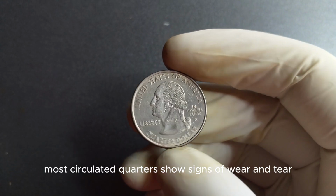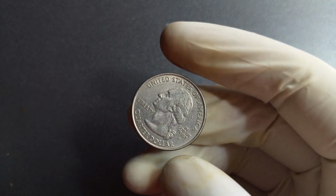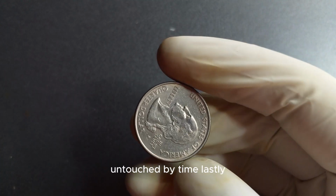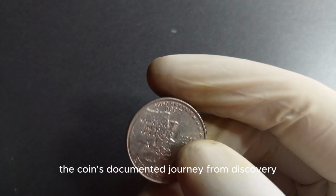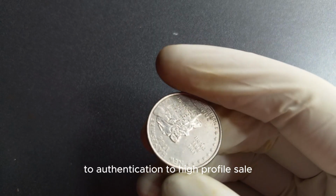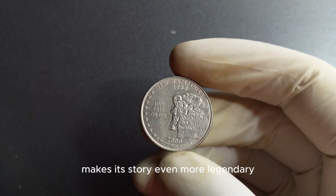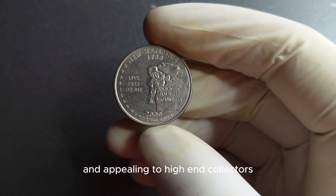Most circulated quarters show signs of wear and tear, but this one remained pristine, untouched by time. Lastly, the provenance. The coin's documented journey from discovery to authentication to high-profile sale makes its story even more legendary and appealing to high-end collectors.